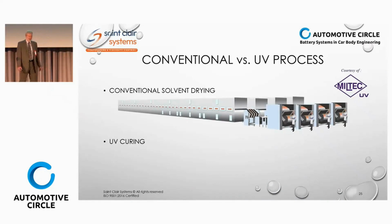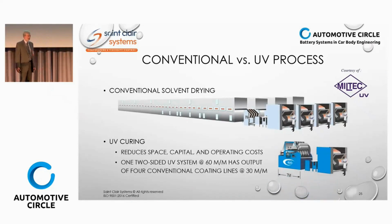The UV process, on the other hand, is significantly smaller, an order of magnitude often. So you've got reduced space. The equipment is smaller, it's less expensive. It requires less energy, so it's more efficient to operate. And one of the important things here when you look at it, because both sides of the electrode can be coated simultaneously and cured at higher speeds, your throughput from this smaller footprint is about 4 times what you get out of the conventional process, which is why you see 4 ovens up above.